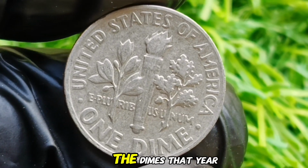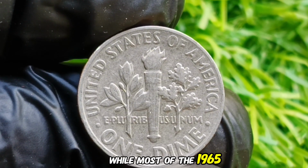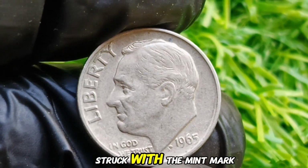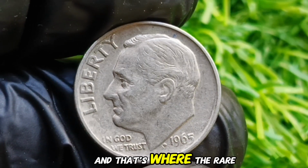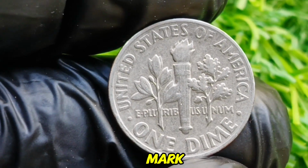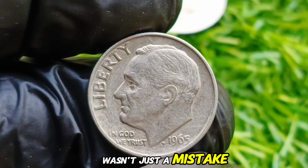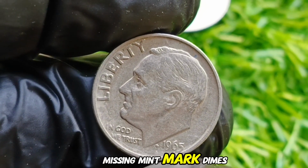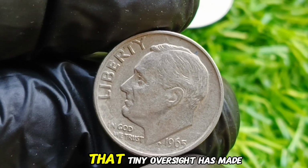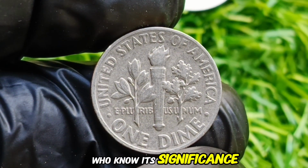However, when they were minting the dimes that year, something unusual happened. While most of the 1965 dimes were produced without any mint mark at all, a small number were actually struck with the mint mark missing. And that's where the rare error occurs. Now, I know what you're thinking, it's just a missing mint mark, what's the big deal? But here's the thing, this wasn't just a mistake. It turned out that these missing mint mark dimes became one of the most sought-after errors in the coin collecting world. That tiny oversight has made this coin incredibly valuable to collectors who know its significance.